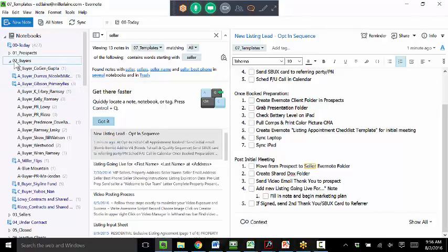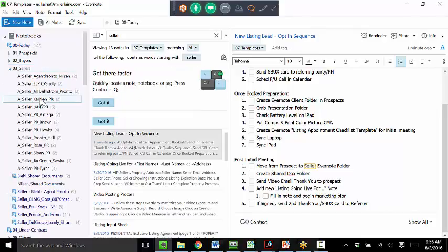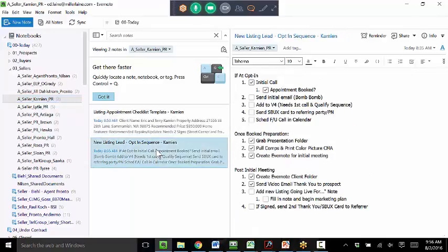So let's go back to the Camions. Right? So the Camions folder has the new list opt-in, right? And then I booked the appointment, and so then I did the listing appointment checklist.